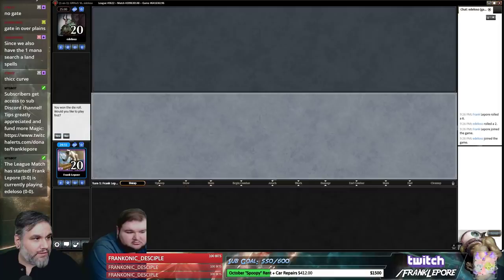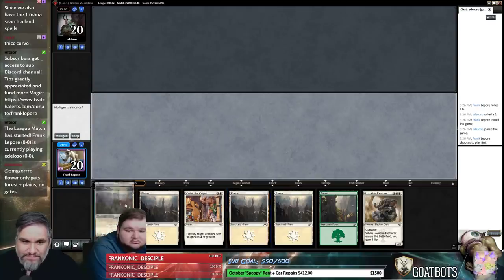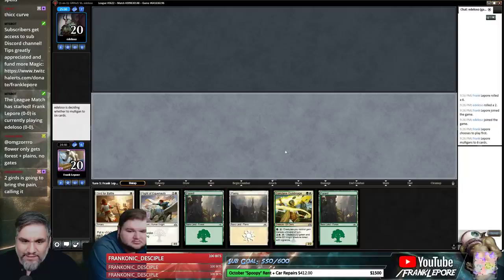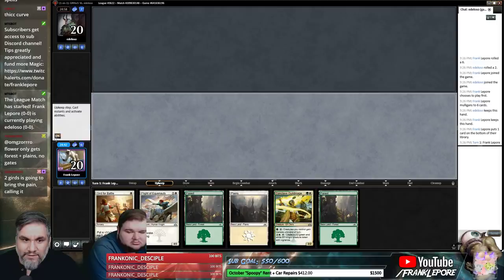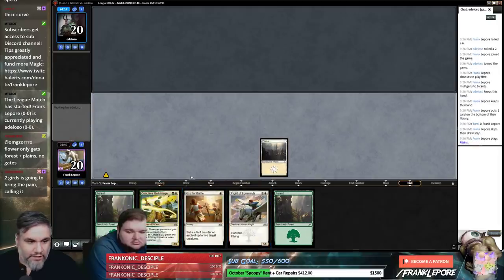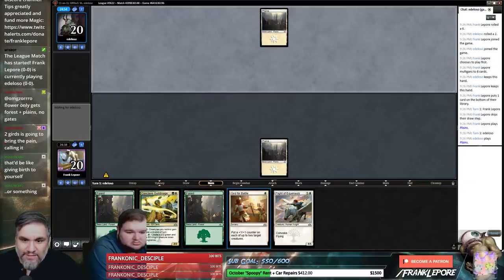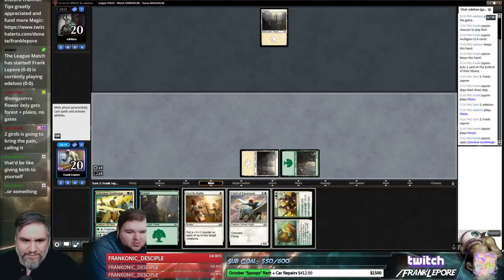Maybe yes, I will play first. This hand is terrible considering our deck. Yikes. I would ship it. It doesn't do anything. Oh, that's much better. No. Don't need a... Two Gerds is going to bring the pain. Calling it. God, I hope so. Seems good for us. Womp, womp, womp. You okay?